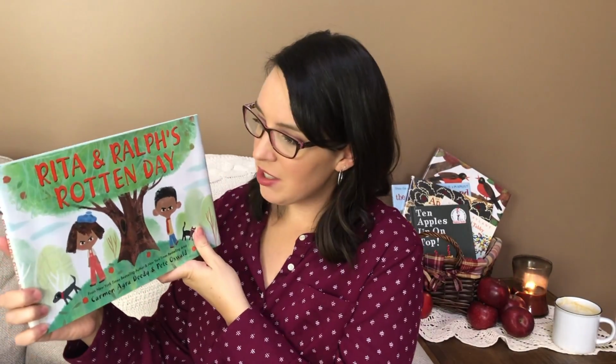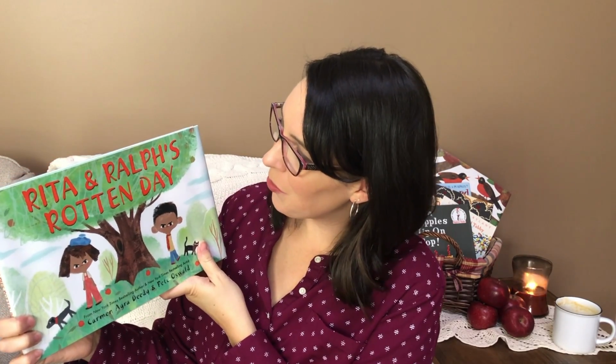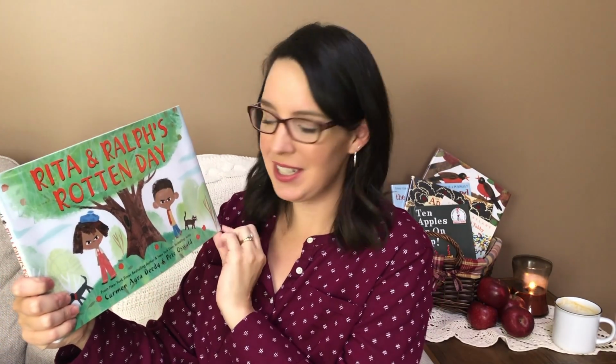Here is another book that is new to us in our house this year, Rita and Ralph's Rotten Day. I actually just saw this on the end cap at the library and picked it up. I thought the cover and the title were really catchy, and after giving it a quick read, I knew that my kids would really enjoy it.